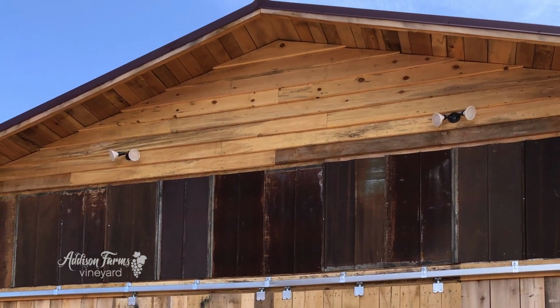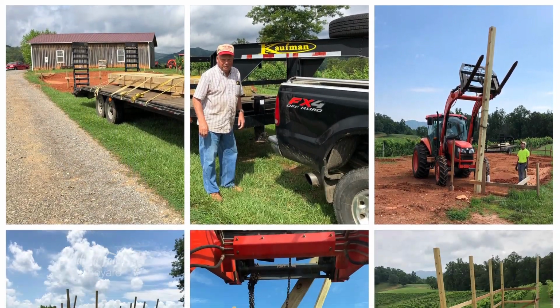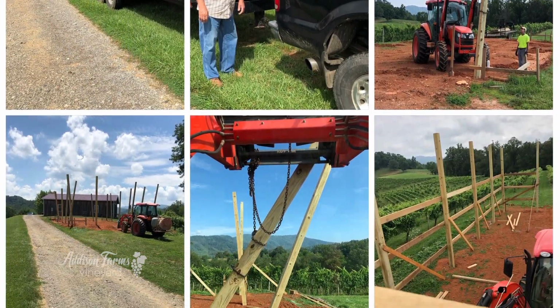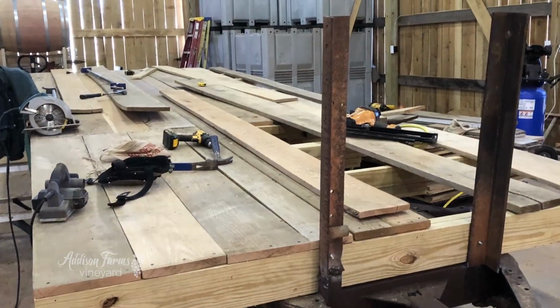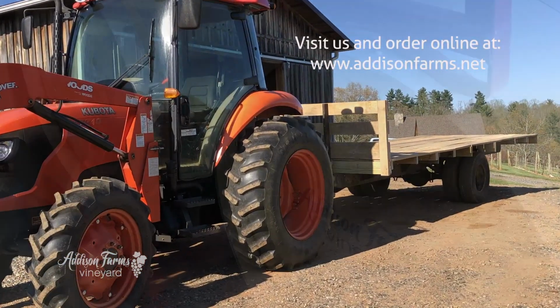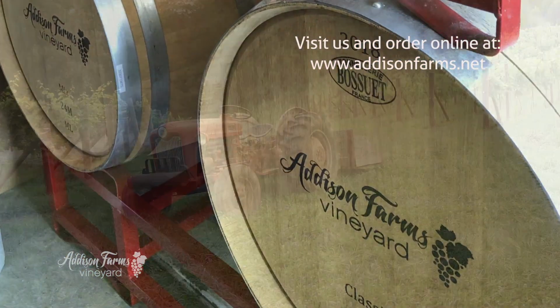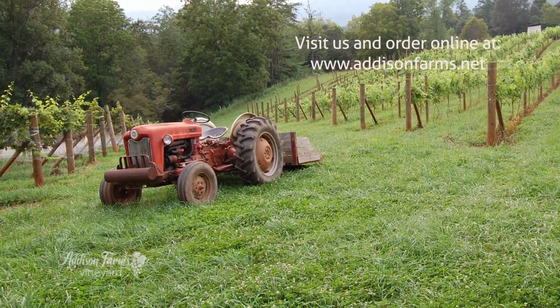We still need to add the battens to the board and batten siding, but otherwise, this building is ready for work, and it is already working. We rebuilt a trailer in here recently, and we even did some mechanical work on the oldest tractor on the farm. The tractor hadn't been running for a couple of years, so Eddie took the time to get her back in shape. A rebuilt carburetor later, and the 1957 Ford 601 Workmaster is once again ready for action.